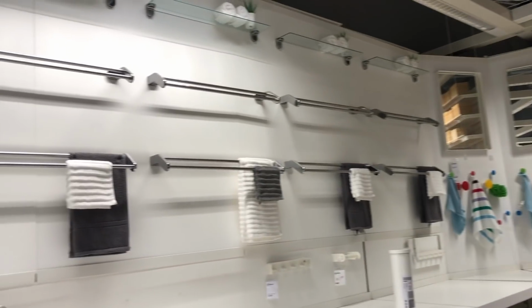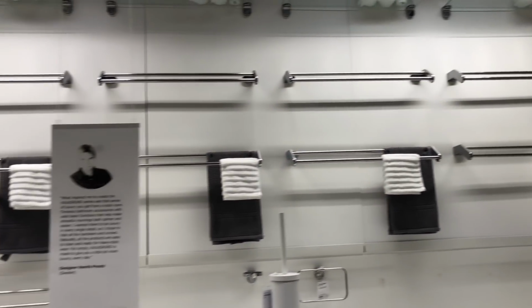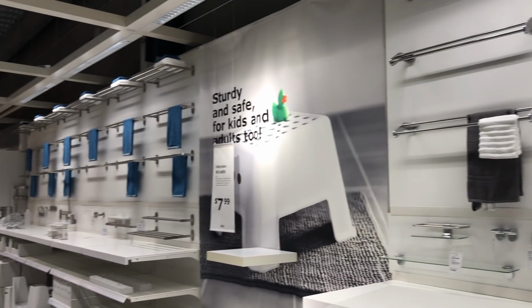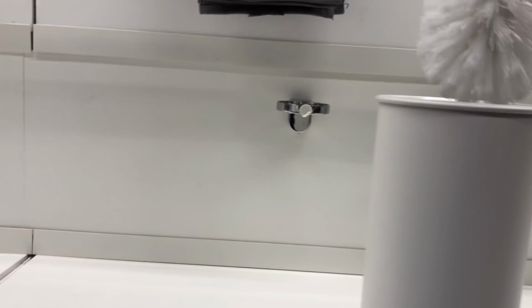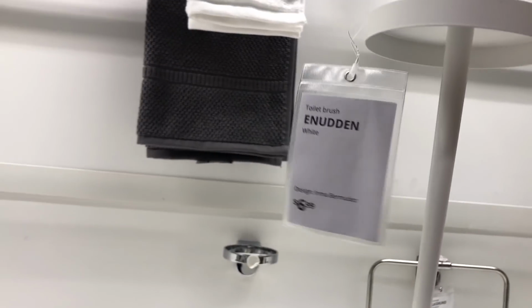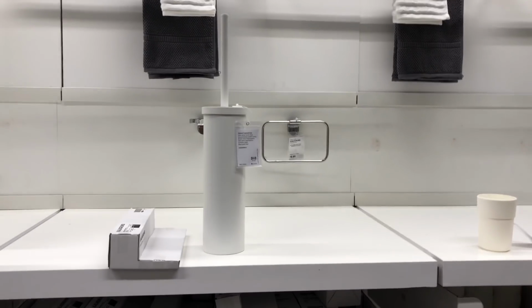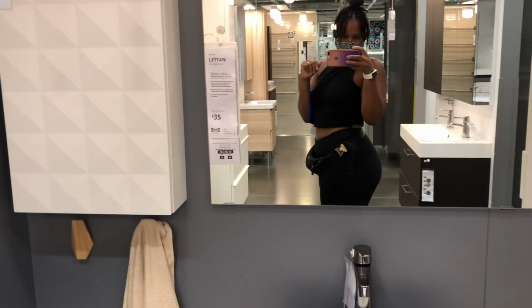They did have an okay selection of bathroom hardware, but not one black set. Everything was silver hardware, so they definitely need to up that. I thought this little toilet bowl cleaner container was just so cute, so minimal and cheap, a good price. I will be buying that. Spent very little time in the bathroom section.